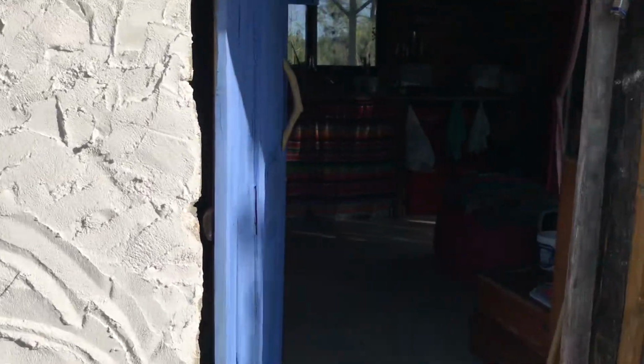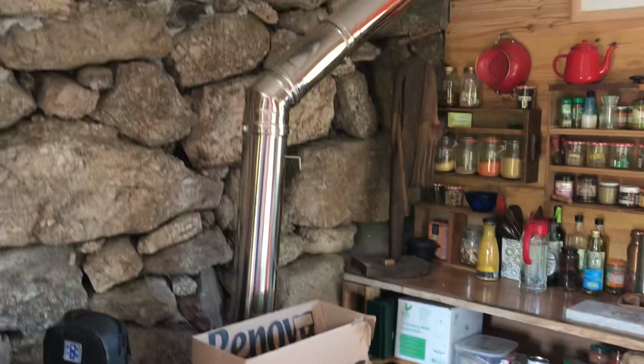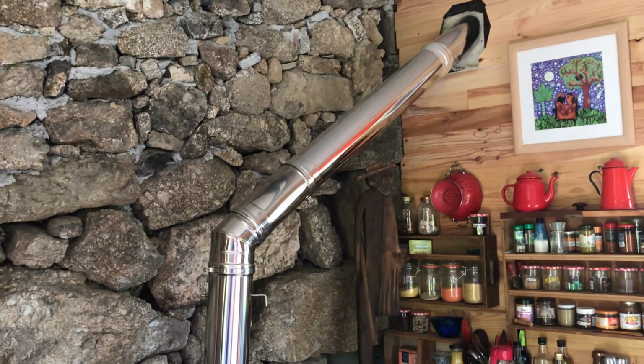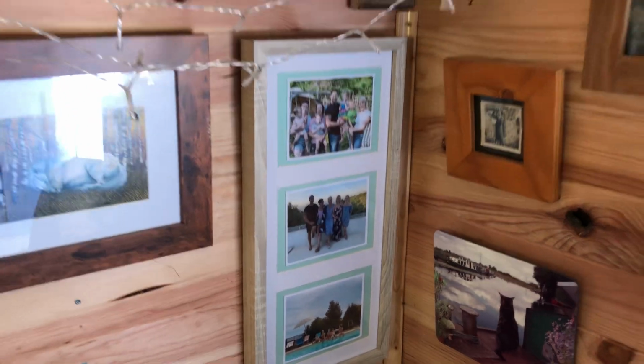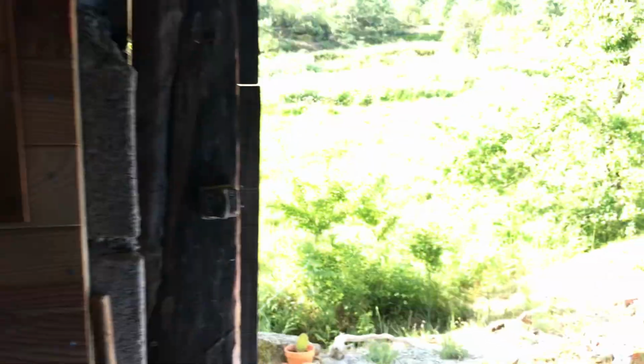I don't think there are any changes inside, but I'll go in and have a look. It's a bit messy, but yeah, the wood burner was attached, obviously, and that's working. I think that's it. Oh, and my niece Sophie sent me photos of the family, which is really lovely.